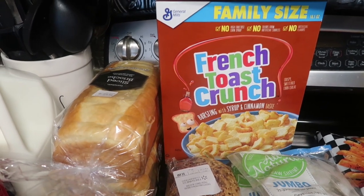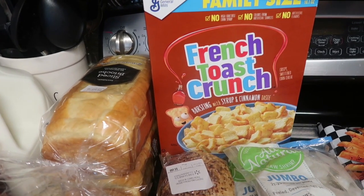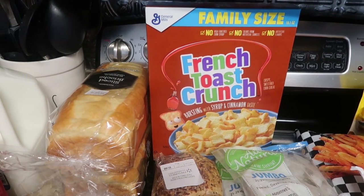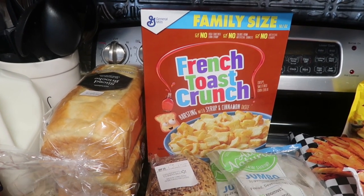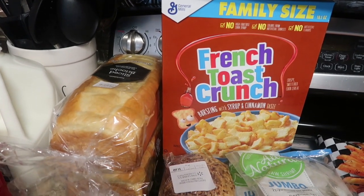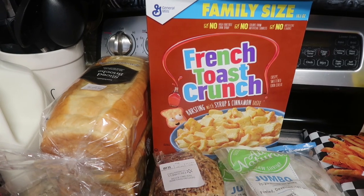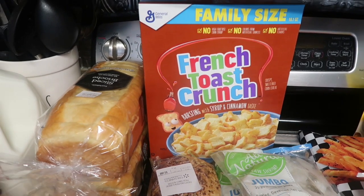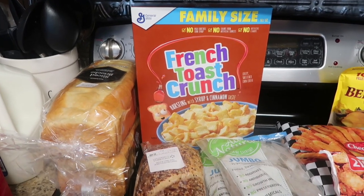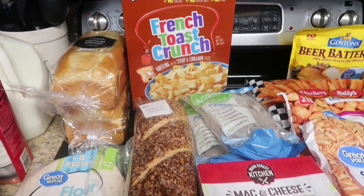And then when I was going through, I saw that they have a French Toast Crunch. We've never gotten this before, but I just went ahead and got the family size because it was only $3, and so I'm gonna go ahead and crush that up and use that as a coating on the brioche bread to make crunchy French toast and then turn that into a Monte Cristo. I can't even take it. It just sounds amazing. I am so looking forward to that dish. So that'll be coming up really soon.